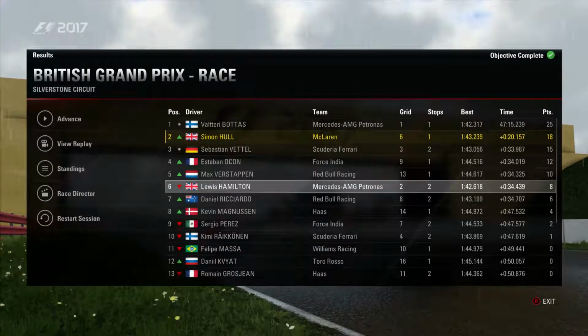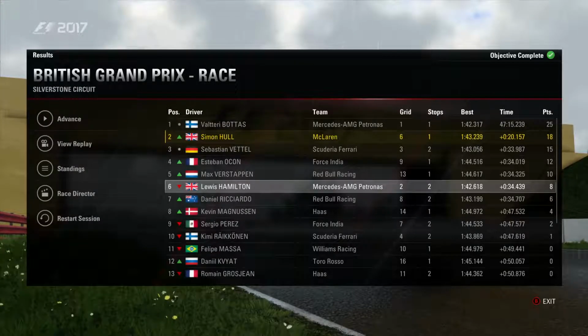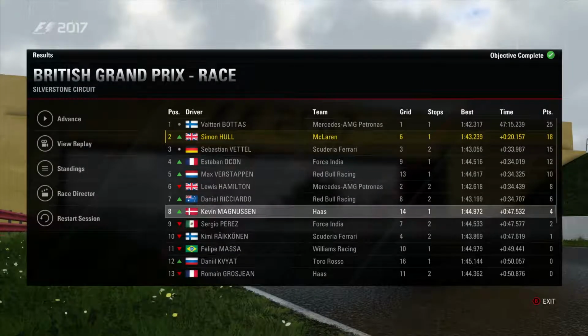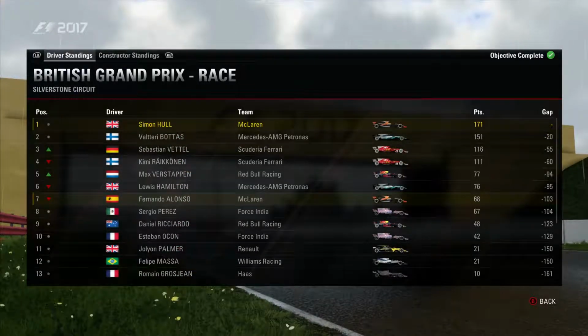Hamilton down from 2nd to 6th, again with the 2-stop there. Daniel Ricciardo, 8th. He still improved on his grid position, but definitely could have gone better if he did the one-stop. Magnussen making use of the one-stop, up from 14th to 8th. Then Perez and Raikkonen round out the top 10. Raikkonen had pace at the start, but then dropped off.